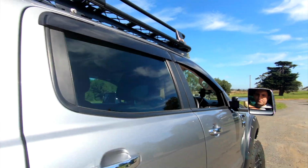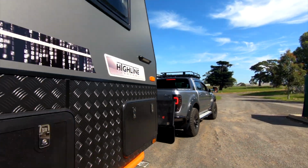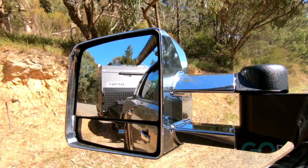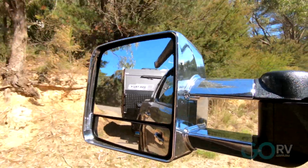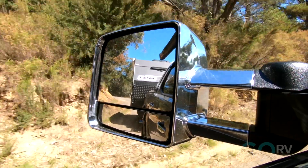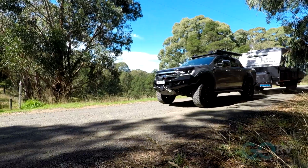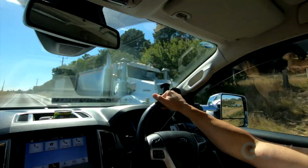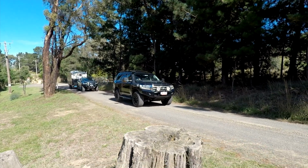In my experience, a larger mirror offers larger viewing. These OCAM TM3s really offer a massive viewing window. The first thing I'm going to do when I get back home is throw out my add-on extended mirrors. These OCAM 4x4 mirrors are incredible. Going past road trains, they're not shaking around, there's no risk of them falling off. I must admit, I'm very impressed.